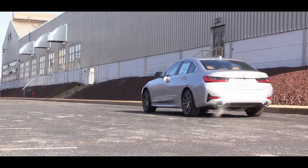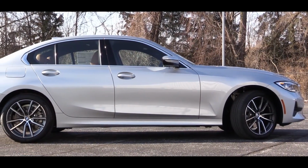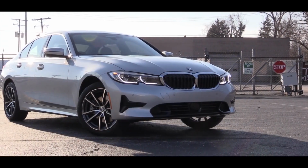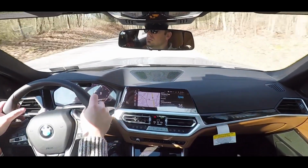But now let's touch on handling and suspension, because there have been a lot of changes for the 2019 330i, including an all-new G20 chassis, aka an all-new platform. So that is definitely pretty exciting. It's going to be longer, it's going to be wider, and it's actually roughly the size of an old 2003 5 Series. So all in all, the 3 Series has grown in size, still on the smaller side, but the fact that it now has a longer and wider wheelbase is going to improve handling as well.